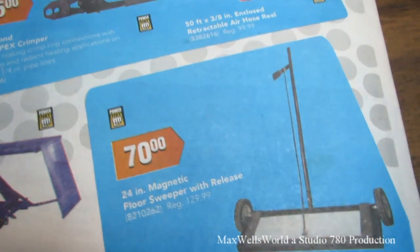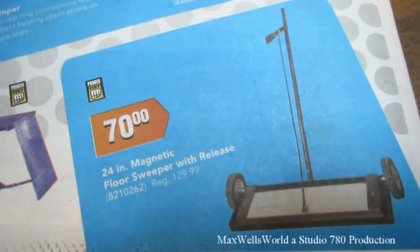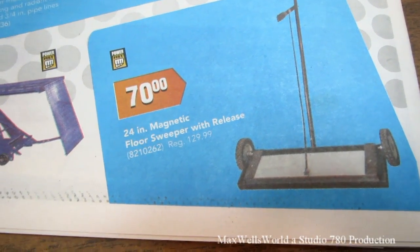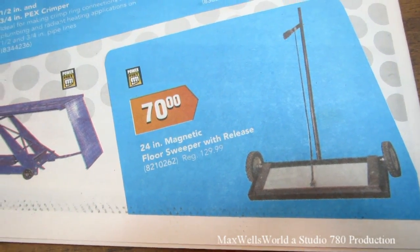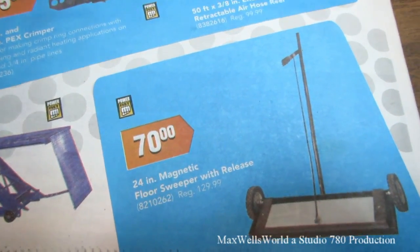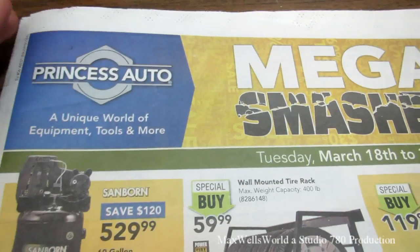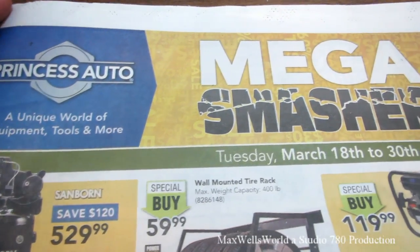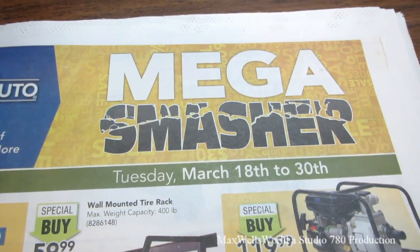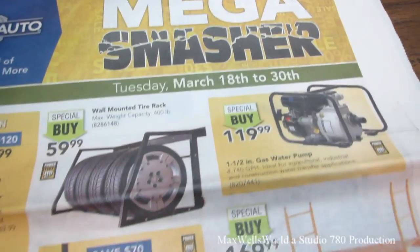Well, if you're like me and like doing projects in your yard, sometimes you drop a nail or screw. A 24-inch magnetic floor sweeper there with release, regular price $129.99. She's on sale for $70. But guys, that pretty much concludes the Mega Smasher sale here at the old Princess Auto for Tuesday, March 18th to Sunday, March 30th of 2014.